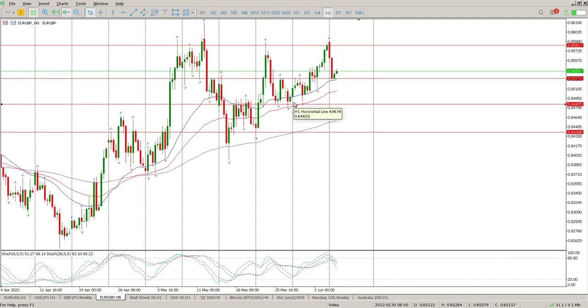Anyway, that's kind of my view on Forex this morning. Everything's looking really messy. Don't really see anything that's exciting me at the moment. So it's another wait and see, and maybe we get a small little scalp along the way somewhere.